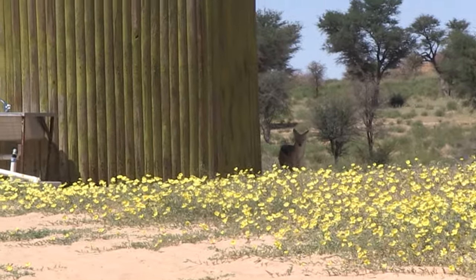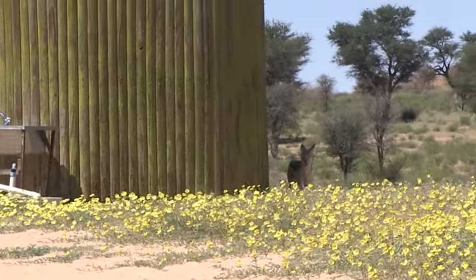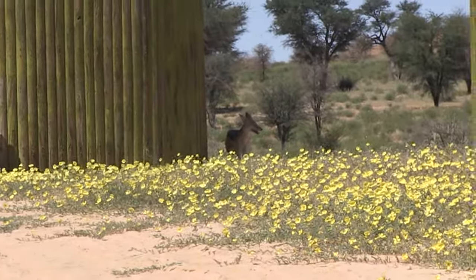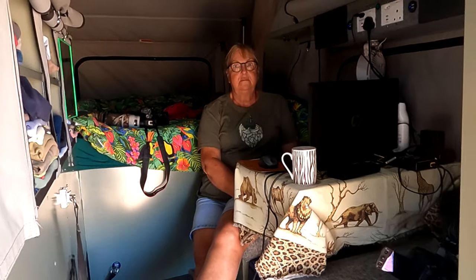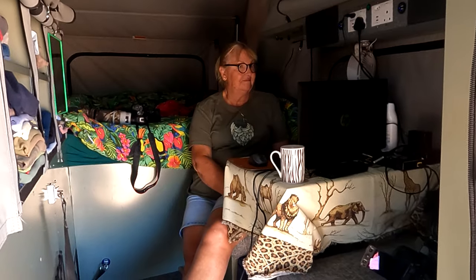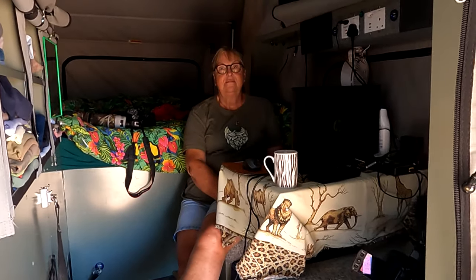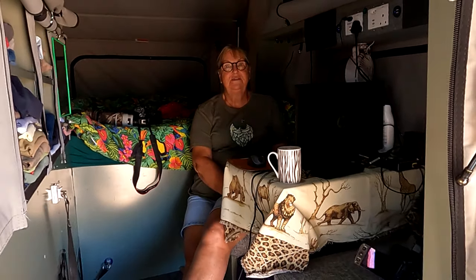Got to watch out for these jackals. They're on the prowl the whole time looking for something to eat, eh? Rose busy downloading all our leopard shots that we had today. So that was our good sighting for today. Plus the ostriches, all the youngsters, was pretty nice, eh? And that was about it for today, eh? Yep. Not much else.